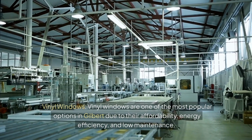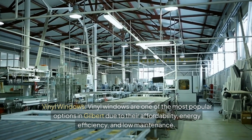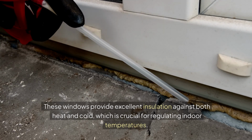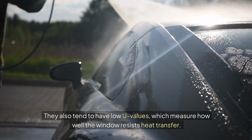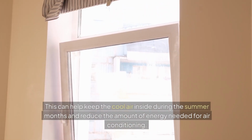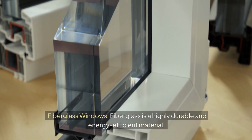Vinyl windows. Vinyl windows are one of the most popular options in Gilbert due to their affordability, energy efficiency, and low maintenance. These windows provide excellent insulation against both heat and cold, which is crucial for regulating indoor temperatures. They also tend to have low U-values, which measure how well the window resists heat transfer. This can help keep the cool air inside during the summer months and reduce the amount of energy needed for air conditioning.